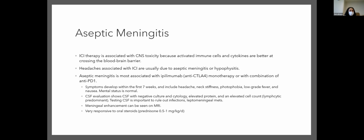When these patients are tapped, the CSF often has negative culture and cytology, with a little bit of elevated protein and elevated cell count, which tends to be lymphocytic predominant. But the recommendation is, if they're presenting with a meningitis type picture, they have to be tapped every single time to make sure this is not an infection and this is not leptomeningeal mets. And typical of any type of meningitis, meningeal enhancement is often seen on MRI.